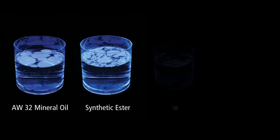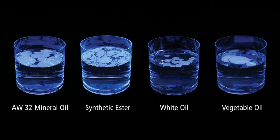These images of fluid containing an illuminating agent and filmed under a black light clearly show that the fluids float on top of the water. It doesn't matter if the fluid supplier claims the hydraulic fluid is biodegradable. If the fluid floats on the surface, it can still cause significant harm to the environment in the event of an accidental leak or spill.